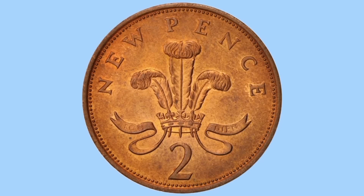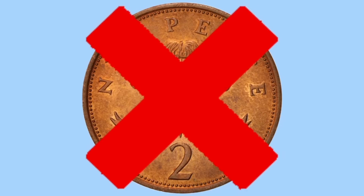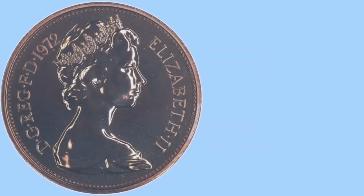Notice here we have a new pence 2p. This coin is not valuable. It is not worth any more than its face value, because it just says new pence. There are some rare years to look out for and some errors containing the new pence design, but new pence in and of itself is not rare, so bear that in mind.